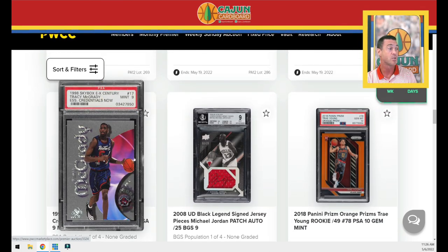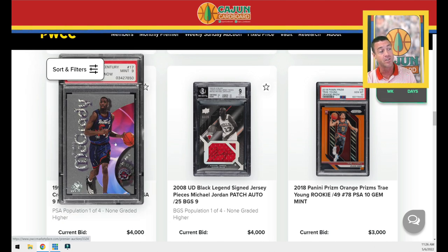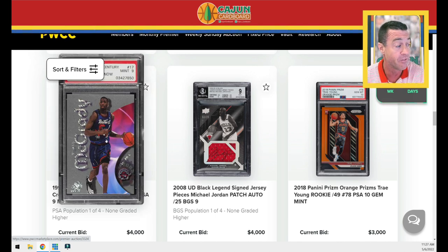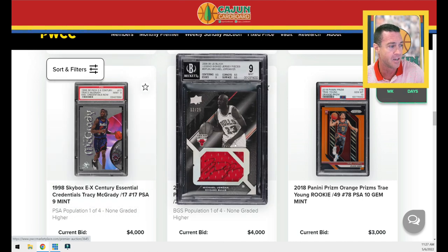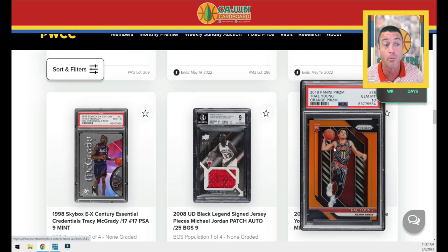Upper Deck Essential Credentials now. So we saw an Iverson, and now we're seeing a Tracy McGrady. This is numbered to 17. Again, I'm not an expert and I'm not super familiar, but I know there's something weird about the numbering of the Essential Credentials now where they add up to a certain number or something crazy like that. But this is an interesting card, and the numbering for those Essential Credentials, if you're not sure, go Google it and research it. I'm not going to sit here and explain it to you because I don't remember it. I have researched it, but I don't remember what I saw.